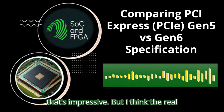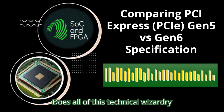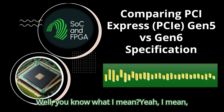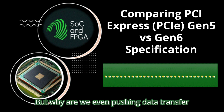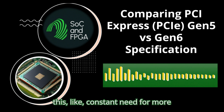But I think the real question is, what does this mean for someone sitting at their computer? Does all of this technical wizardry actually translate to real-world benefits? Well, we've been laying out some pretty impressive specs about Gen 6, for sure. But why are we even pushing data transfer speeds to these extremes? What's driving this constant need for more bandwidth?